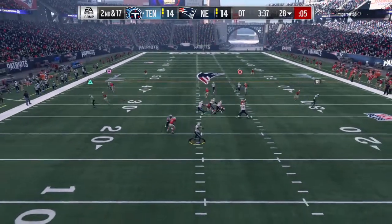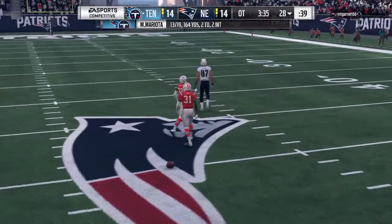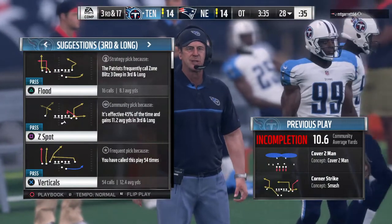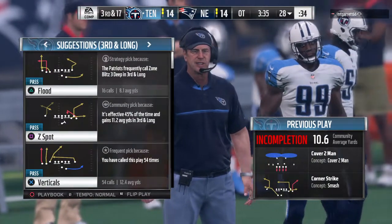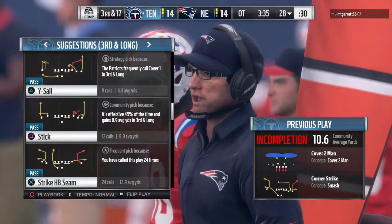From the shotgun, it's Mariota. And incomplete there. A nice hit. Jars the ball free and brings up 3rd down. Another nice job there defensively. They've really stymied their passing attempts, and it continues in overtime.